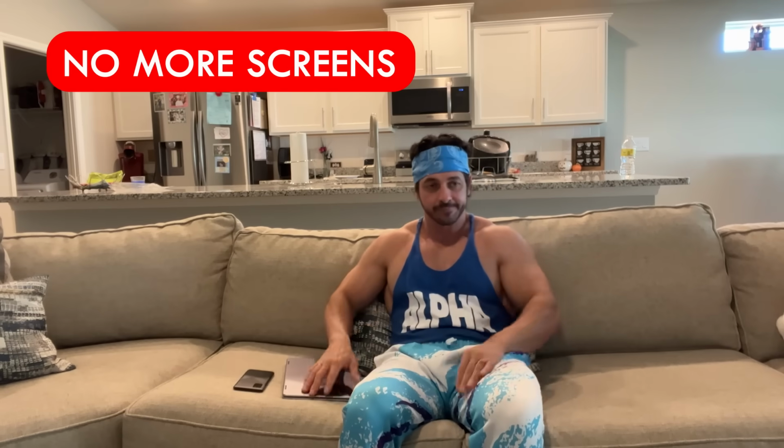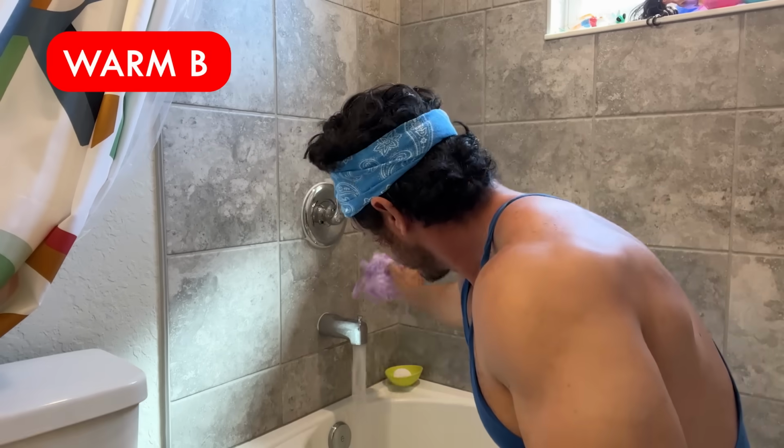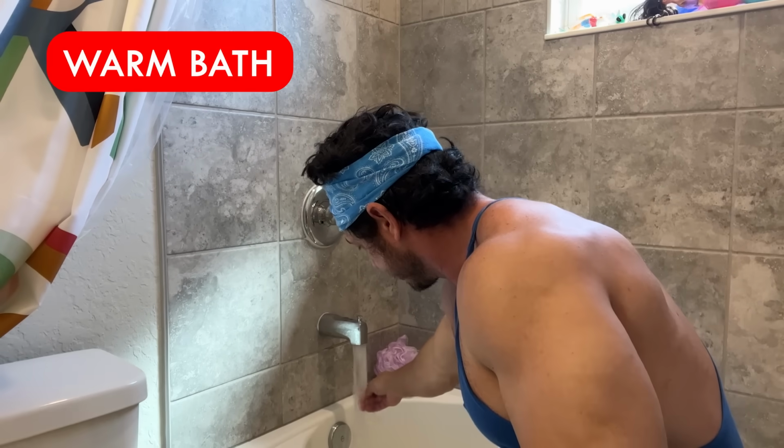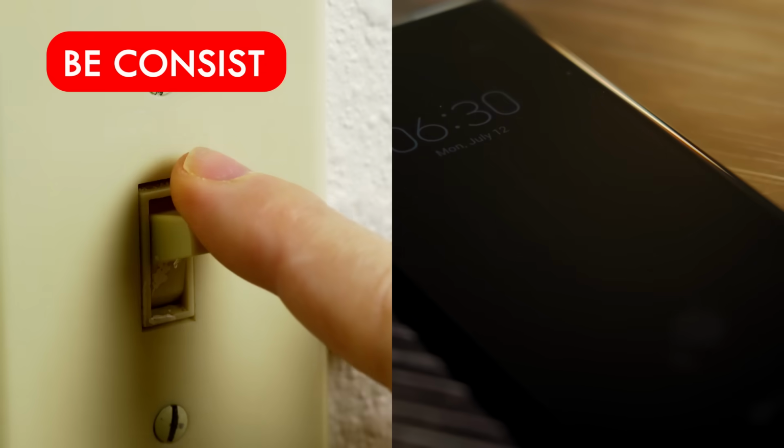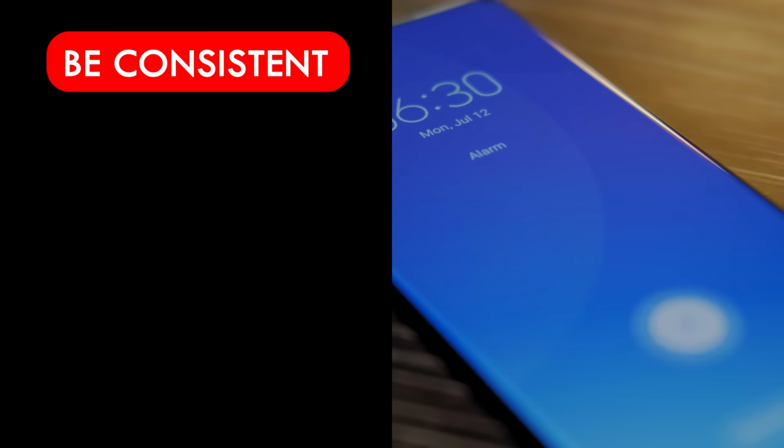If you have a hard time falling asleep, try implementing a bedtime routine you can do each night to wind down. It can look something like this. Number 1, cut caffeine at least 6 hours before bed. Number 2, no more screens 1 hour before bed. Number 3, take a warm shower or bath around 30 to 60 minutes before bed. Number 4, read or journal to calm your mind. Number 5, make sure your room is completely blacked out. Number 6, go to sleep and wake up at the same time every day.